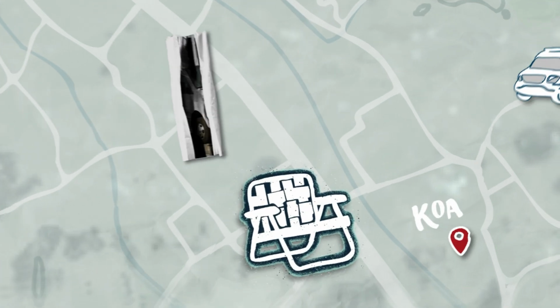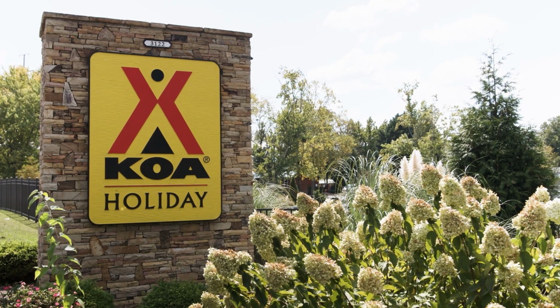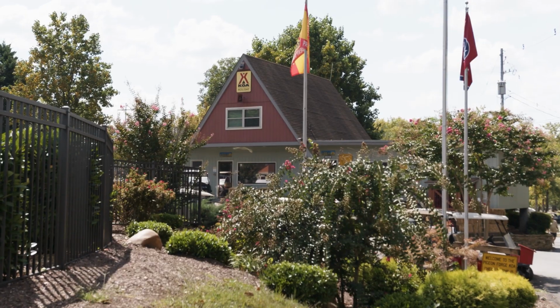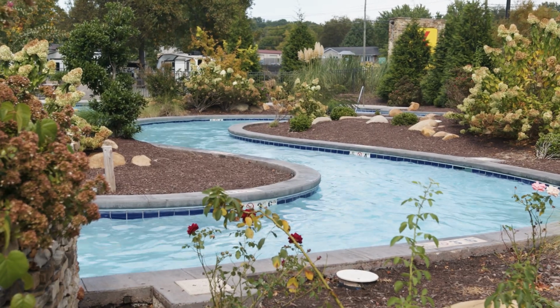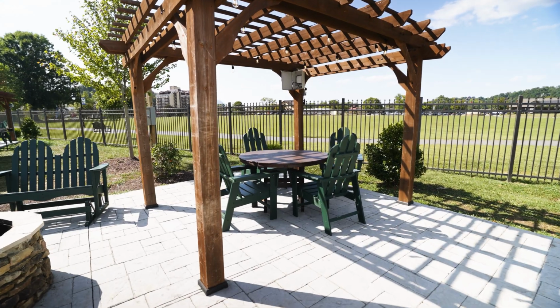Open year-round and loaded with the comforts KOA is known for, it sits right off the parkway and is within walking distance of the old mill. Perfect for families close to all the fun. It's got a pool, a lazy river, and premium campsites with patios, gazebos, and fire pits. Truly, Southern hospitality at its best.